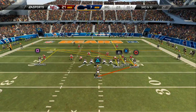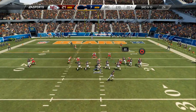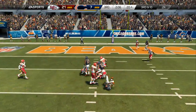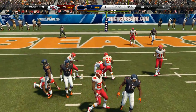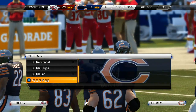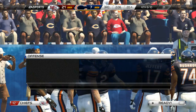About to snap it for the ninth play of the drive. Third and 10. Drops the pass. Defensive coordinators love this situation, don't they? Third and long, they can do just about anything, and it's going to work, and they stop the offense that time.